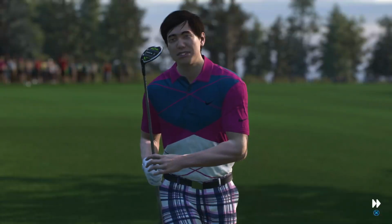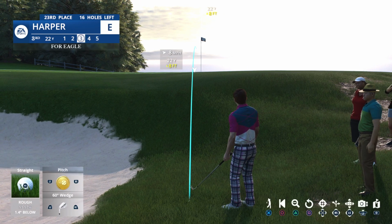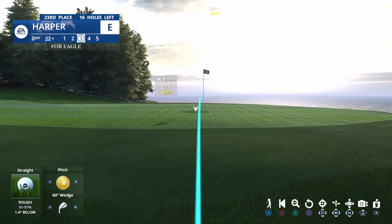Really hit that second shot on the button to this par five, but Frank couldn't get it to stop. Yeah, too good, too long, sadly.